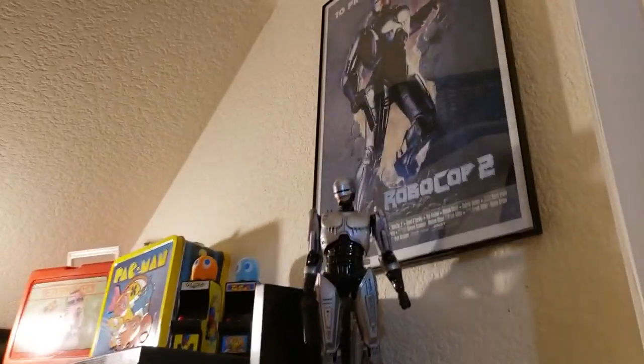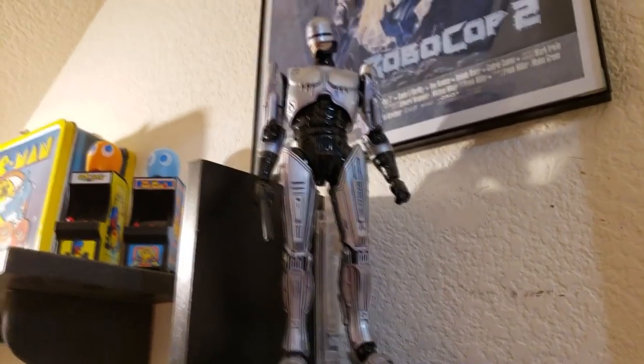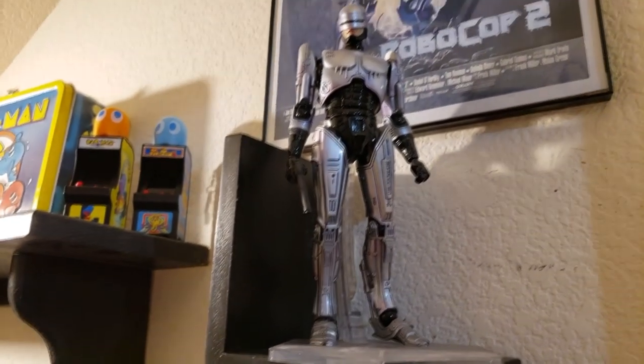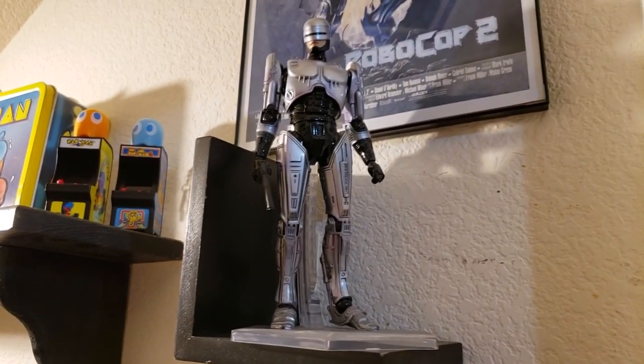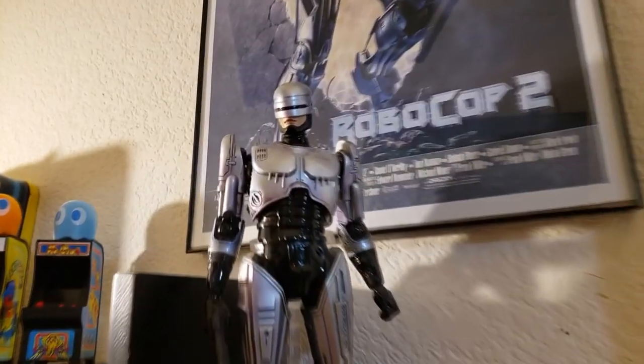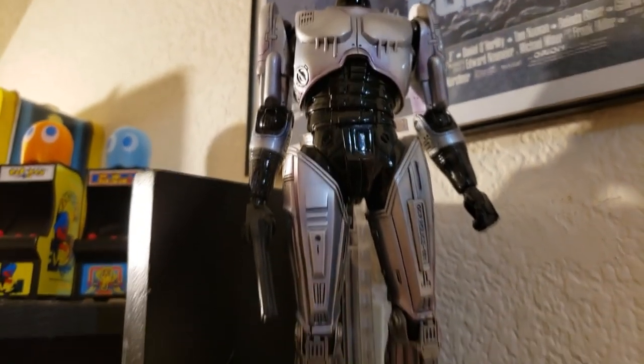So I'm just going to start right up here. I've got a RoboCop 2 mini poster there, of course with the Play Arts Kai RoboCop figure. He's an absolutely awesome figure. He's close to 10 inches tall. He is amazing. This was an import. Picked him up at a comic book store, maybe 2-3 years ago. Yeah, I dig him a lot. He is absolutely freaking awesome.